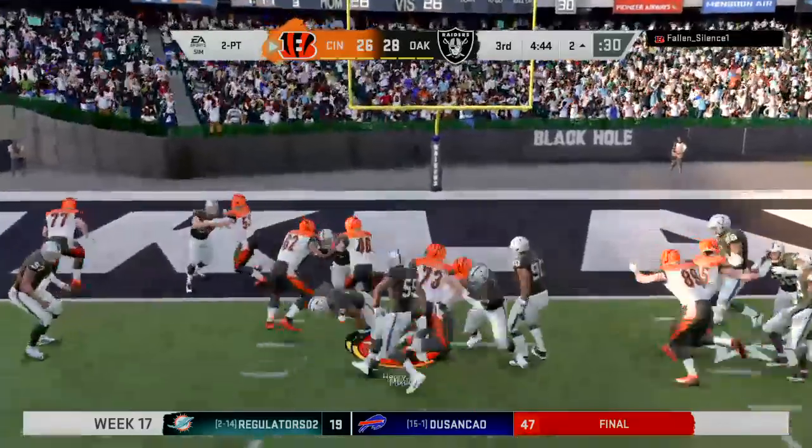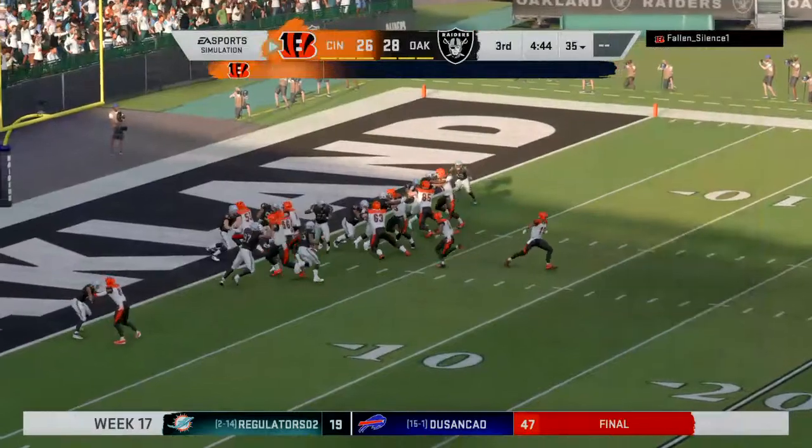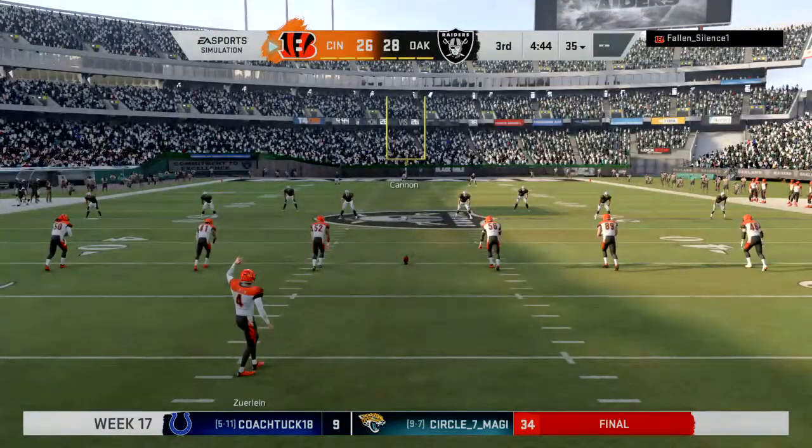They'll let Mixon try and run it in, and he gets halfway there down to the 1-yard line. They made the decision to go for 2. They didn't get it. They remained down by 2 points.